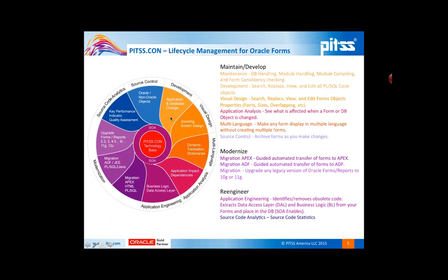Our tool consists of several modules. All the modules are visualized here in this turbine image. We have functionalities dealing with Oracle development, maintenance, but going into analysis, engineering, re-engineering capabilities, migration capabilities, source code analytics, source control as well. All those modules can be licensed separately, individually. You don't need to have the full suite. We consider our tool as an extension to the existing Oracle development toolset, and I'm sure you will find one or the other functionality very helpful in your potential ongoing maintenance.